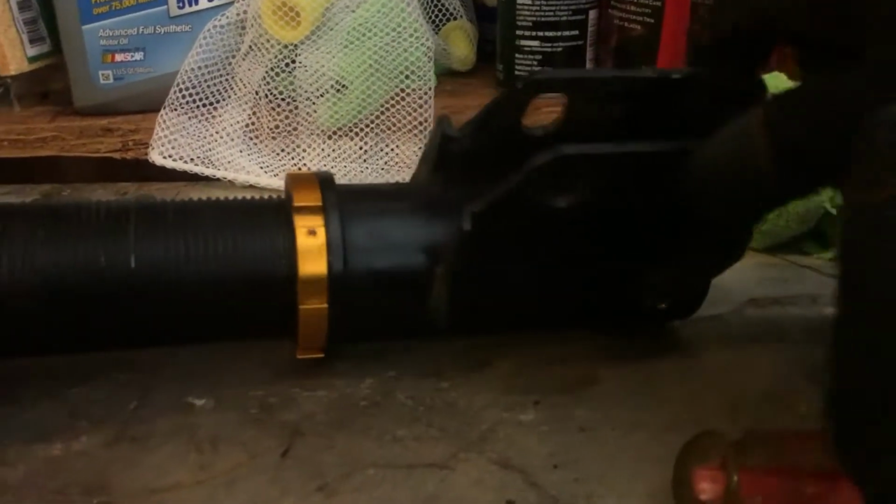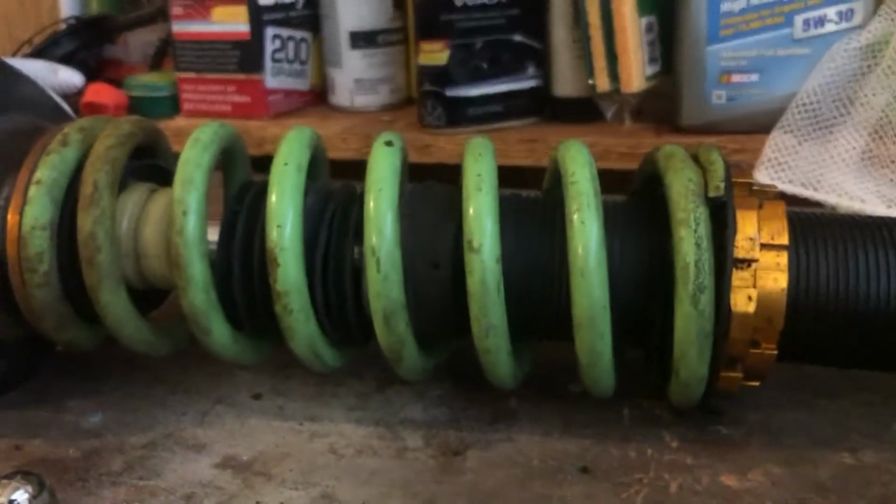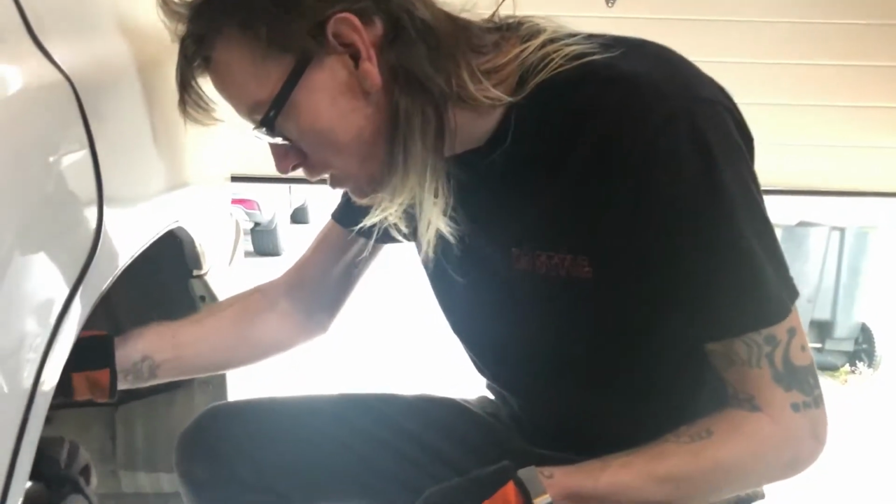So I don't know, they're not labeled. I was looking on the coilover to see if it was left or right, but they're both identical, so I have no idea what's going on with these things. Hopefully we'll have to wait and see until the car's on the ground with the tires on.